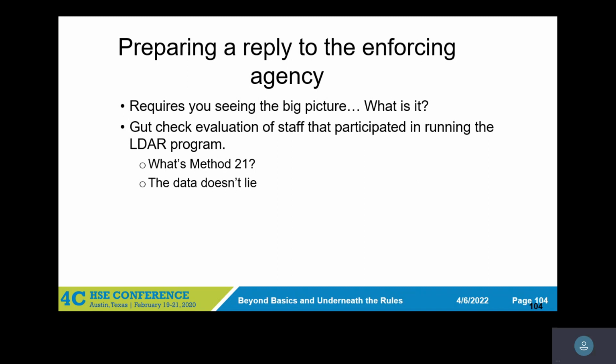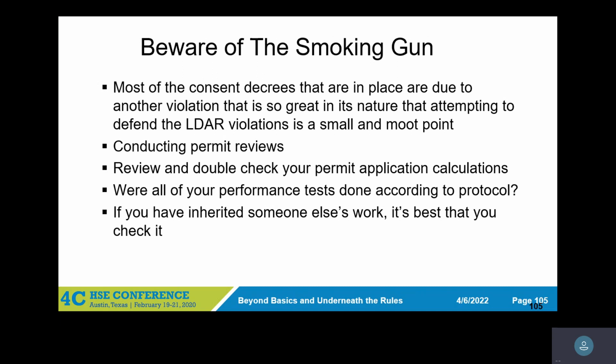I think we've talked about seeing the whole picture and being prepared and prepping for these plenty of times. You've got to also be aware of smoking guns, right? We're talking about LDAR today, and we've talked about a few other things, but one thing to remember is most LDAR consent decrees aren't really because of an LDAR issue, right? There was something minor in an LDAR program or minor in another program. If you have multiple things covered by these, there was a minor issue, and then there was that smoking gun in some completely other program.